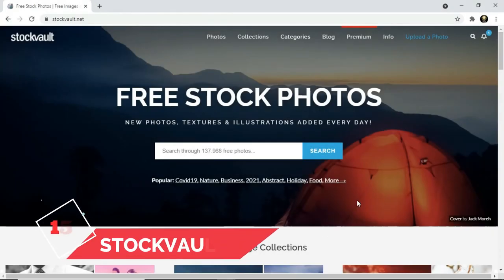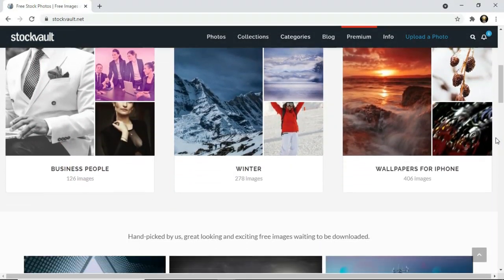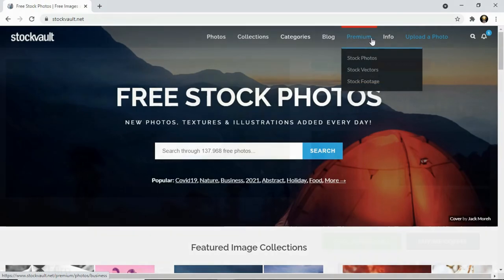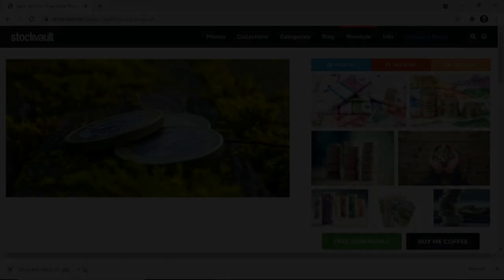On number 15, we have StockWall.net. Photographers and artists share their own photos and artwork from all over the world on StockWall, offering photos, collections, categories, blogs and some premium features. With a good amount of photos, this website remains in our 15th place.